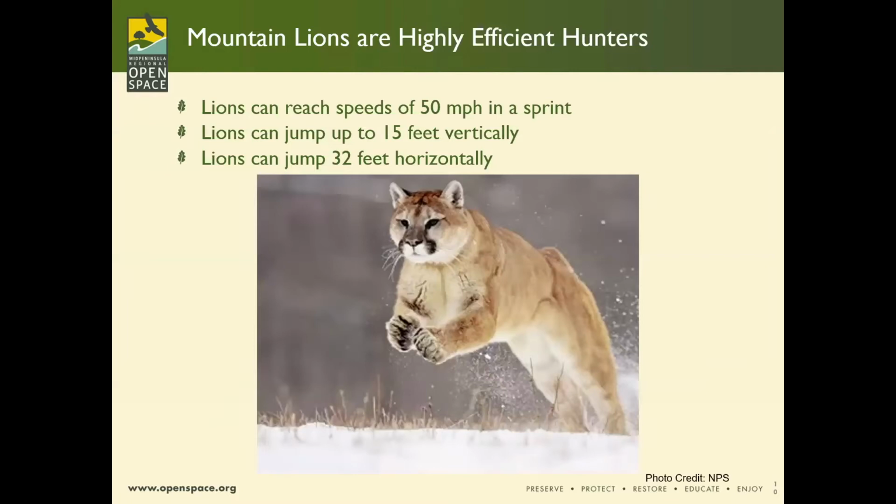Some more information about the physical prowess of mountain lions. They can reach speeds of up to 50 miles per hour in a sprint. They can jump up to 15 feet high. So your standard deer fence is not going to keep a mountain lion out. And they can jump about 32 feet horizontally, which is about the width of a 2-lane road.